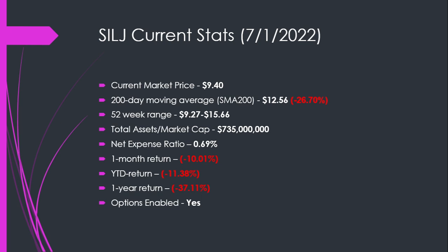It has a 1-month return of negative 10.01%, a year-to-date return of minus 11.38%, and a 1-year return of negative 37.11%. And it is options enabled.